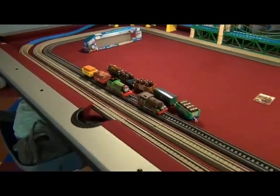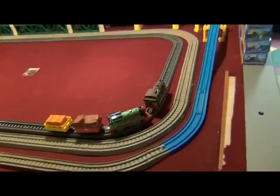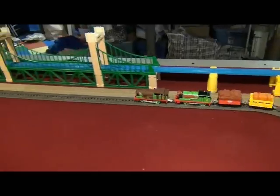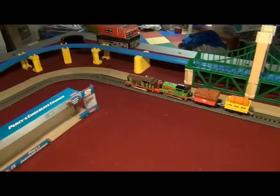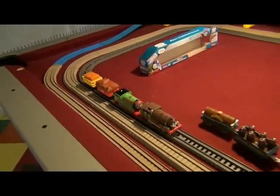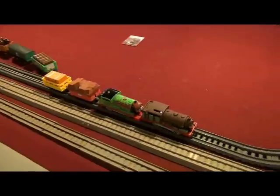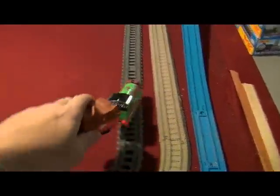Yes, redesigned Percy's Chocolate Crunch is catching up to my custom classic Percy's Chocolate Crunch. The classic Percy's Chocolate Crunch. Okay. I think that's just about enough for now.